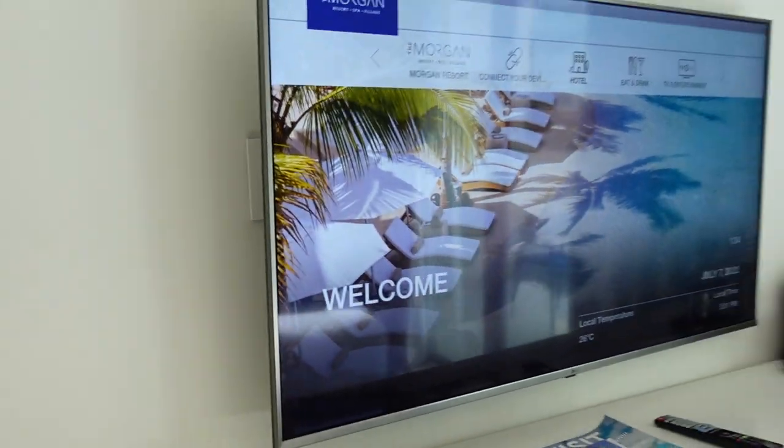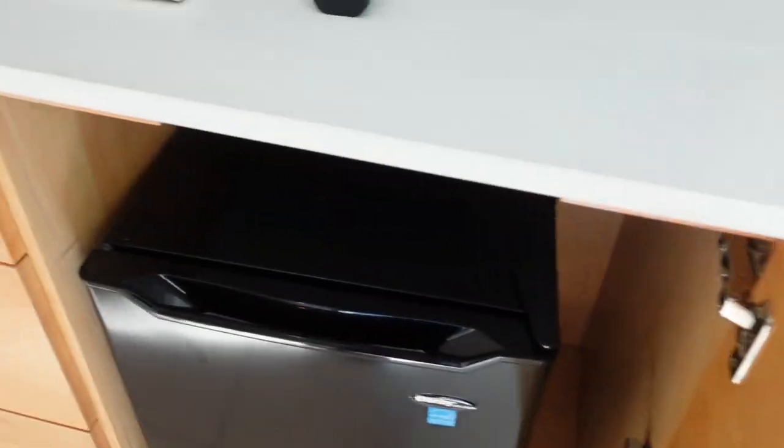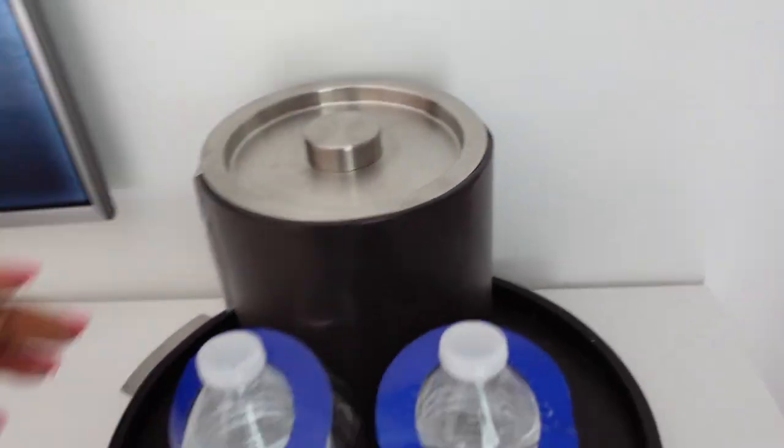TV. Dresser with all the storage space. I believe this is a refrigerator, a mini fridge. I believe there's nothing in there because this hotel is not all inclusive. You get two bottles of water. For ice, we're not gonna be using any of these things. The cup is kind of dusty.